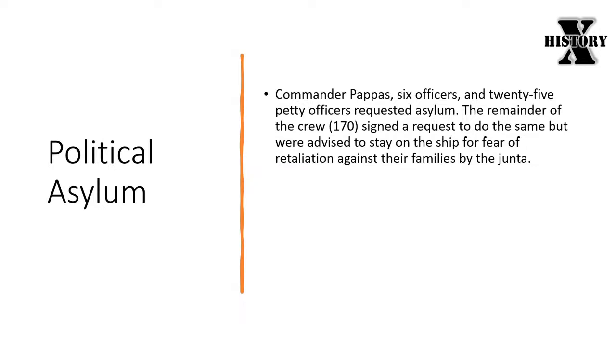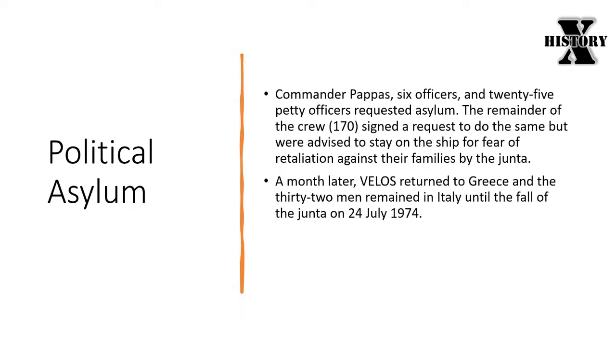The commander, six officers, and 25 petty officers all requested asylum. The entire crew of the Velos wanted to do the same, but they were told not to, and actually to return to Greece for fear that the junta would retaliate against their families. A month later, Velos did return to Greece with some new officers. But the 32 men that requested asylum stayed in Italy and worked behind the scenes until the fall of the junta in July 1974.